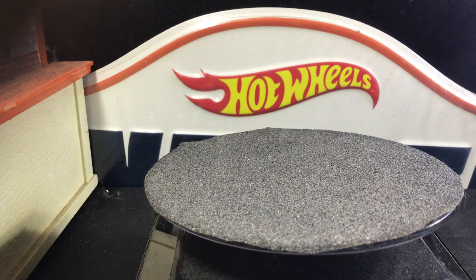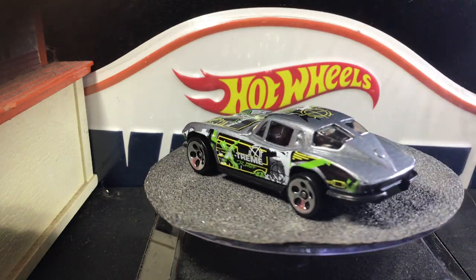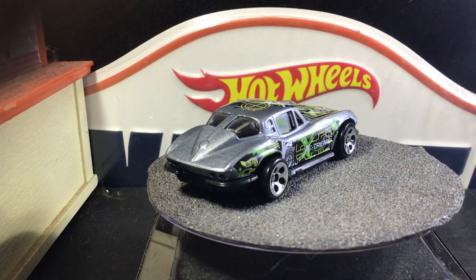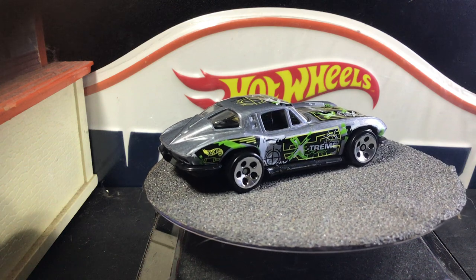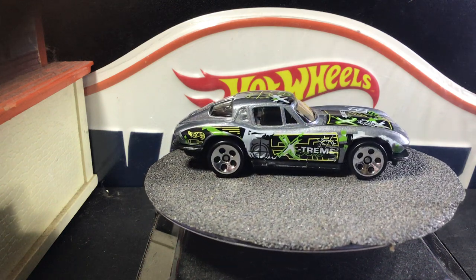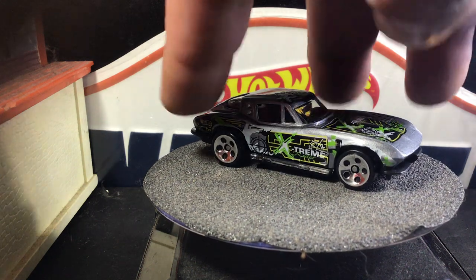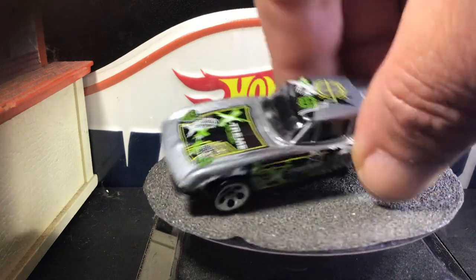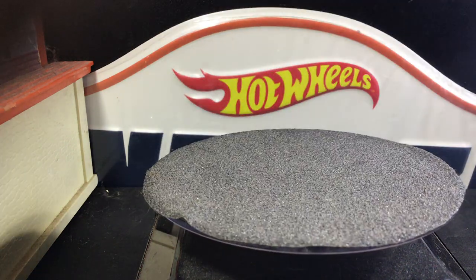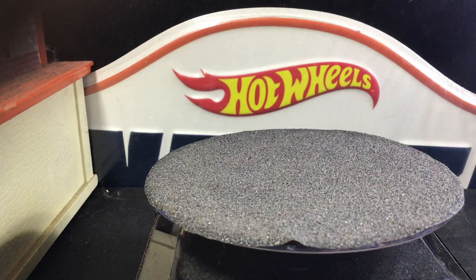Here's collector number 1079, a 63 Corvette. I know a young lady that has one of those in her garage. Just saw it this weekend. Hers has a removable top. I'm not sure if they made one that was just a hard top or not. But anyhow, it's got some extreme tampos on it.